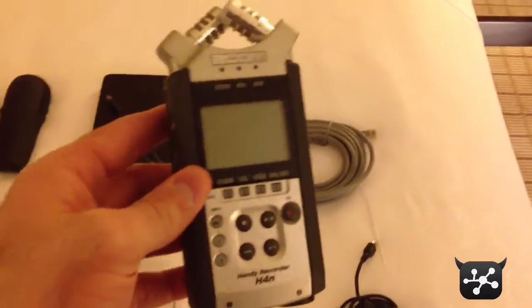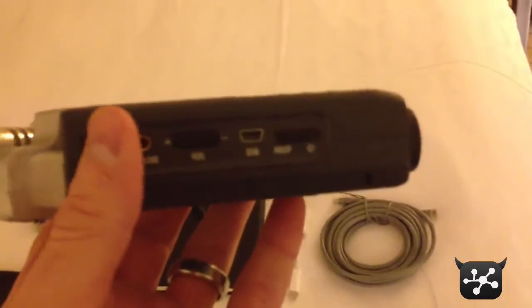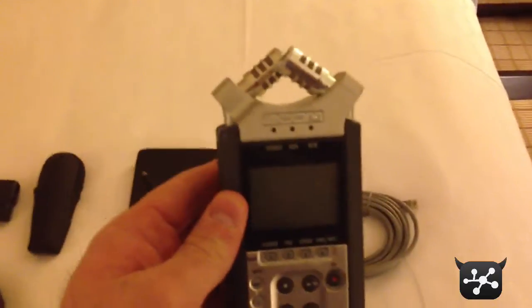But the cool thing is you don't even have to use a computer with this. There's a slot right there where you can insert an SD card and record straight from there. But like I said, the USB is one of the great things, because when I'm doing my screen recordings, this is how you hear my voice so clear.